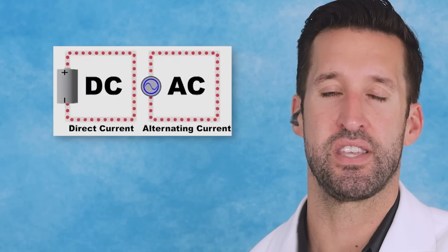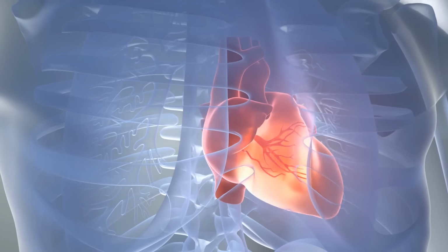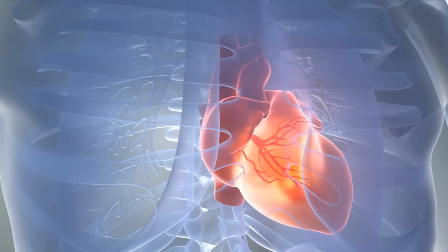The electricity, either AC or DC, depends on the type of current that is there, will cause cardiac arrhythmia, send your heart into an abnormal rhythm, and then decrease the output of your heart, either by not functioning or actually shutting off the electricity of your heart altogether.